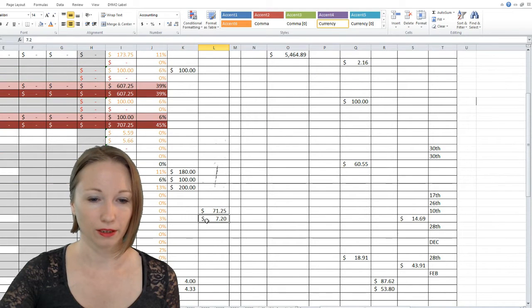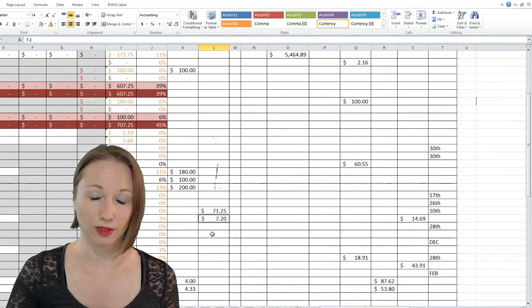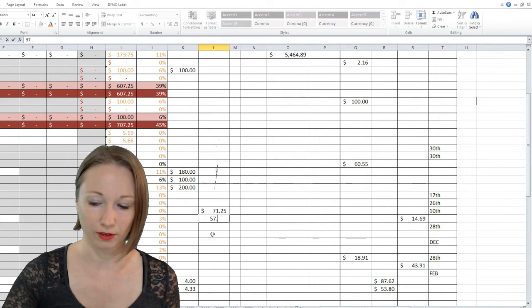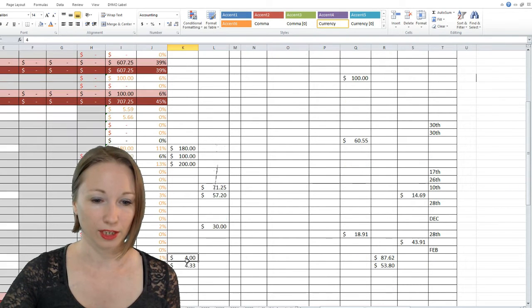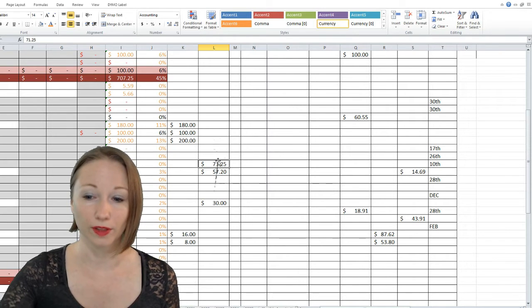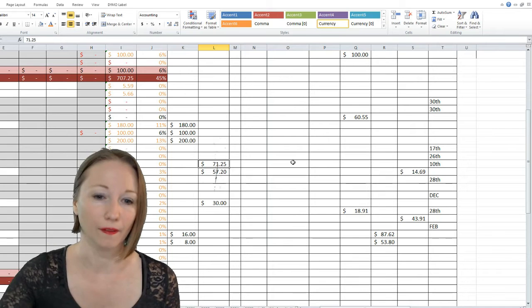The gas money was moved to the necessities account because now, like I said, we use the Discover card, and when we make the payment on the Discover card, that comes out of our necessities account. So we actually have $57.20 towards gas, and the motorcycle gas is in there as well. The girls' money is actually here, and this money is already gone as well, so it's actually just 16 and 8. We still have $71.25 in the necessities account for our water bill that's due on the 10th. So we paid for that. We are kind of a month ahead on that bill.